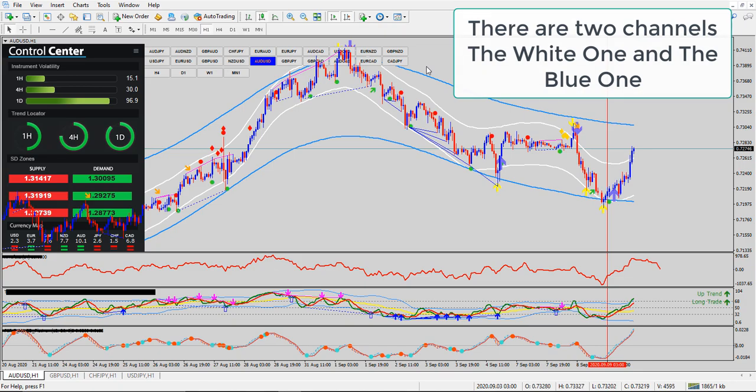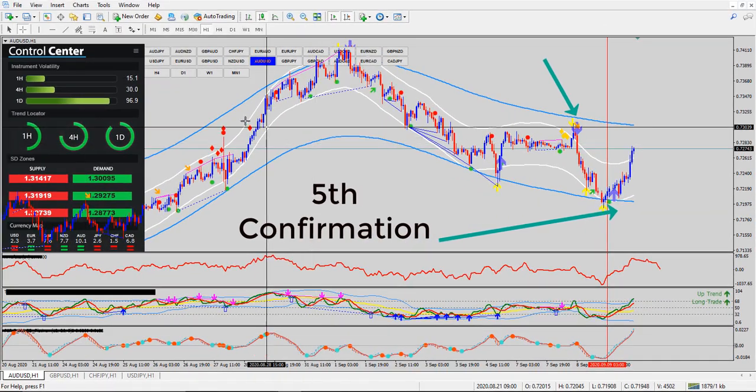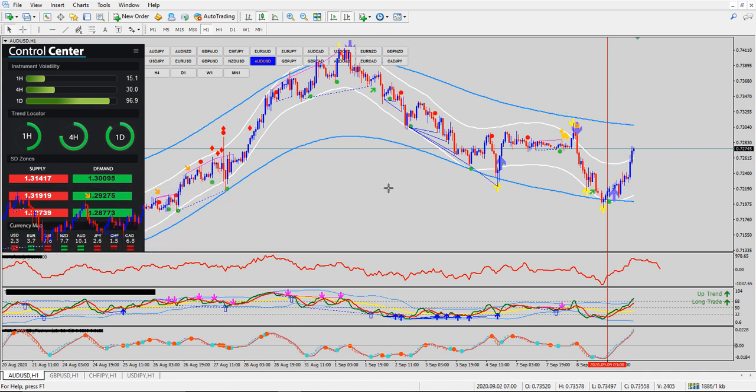Our fifth confirmation that we're going to look at is this purple arrow that you can see over here, and this is very important confirmation and one of the best parts of the trading system, and it hasn't been launched yet, but it is going to release very soon for the people who already own the MMFX trading system.